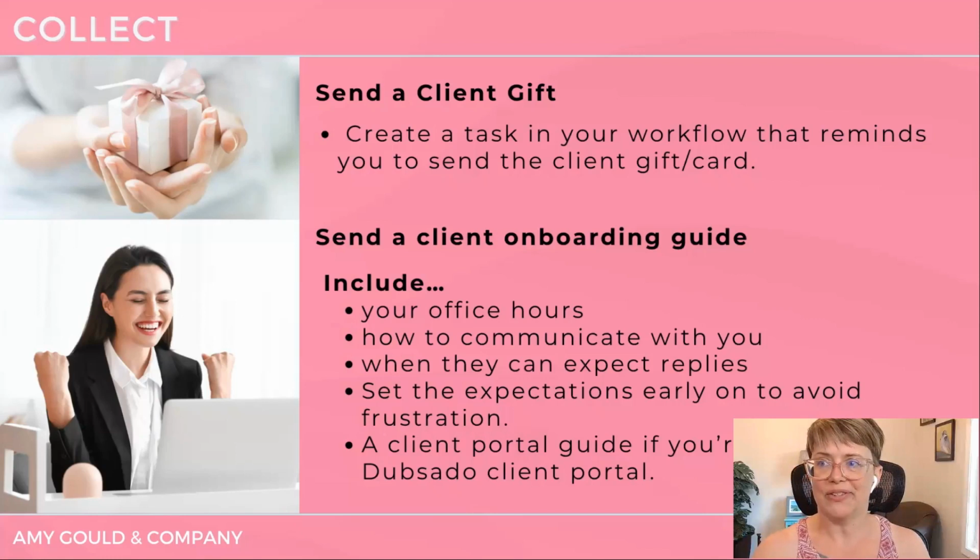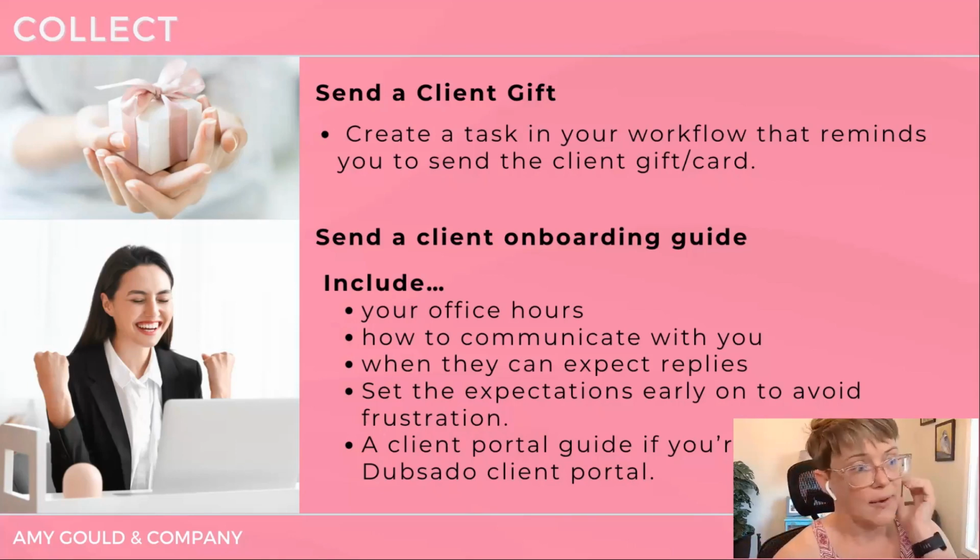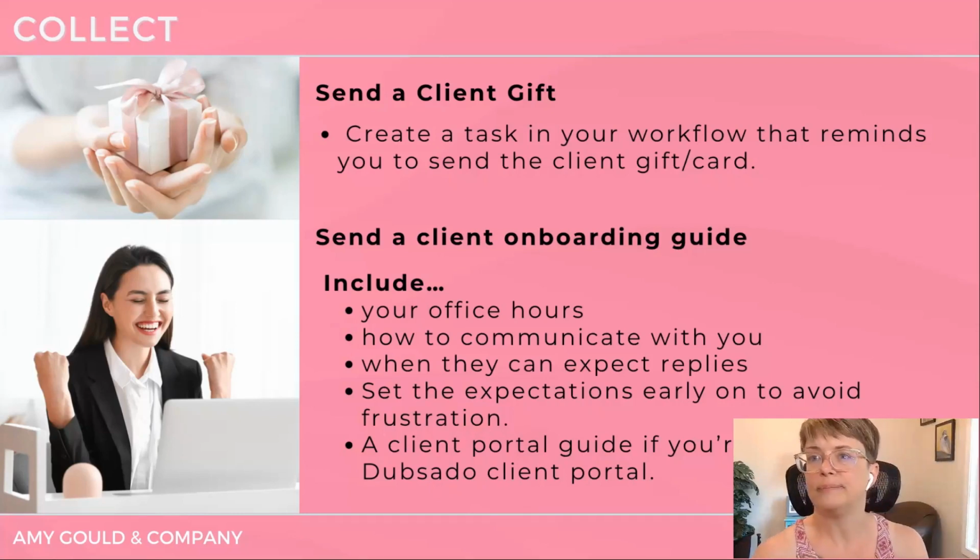I also built a Zap that sends all the information and a message to a company called Handwritten, and they send client cards that look like I wrote them, with a nice message that I came up with, and a Starbucks gift card. So that's really cool. There are a lot of other client gifts out there, and I think there are other companies that work with Zapier too. So you can definitely automate that piece of it.